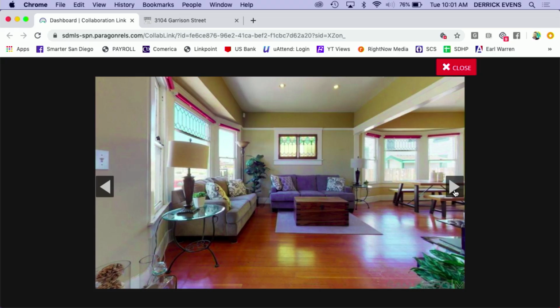Awesome. So they've gone through the historic review. And it's approved. It has the placard on there, and that means big tax savings. Big tax savings, and as you can see here, it doesn't really have the historic look. It's got the open setup that's more modern in the historic bones of this home.